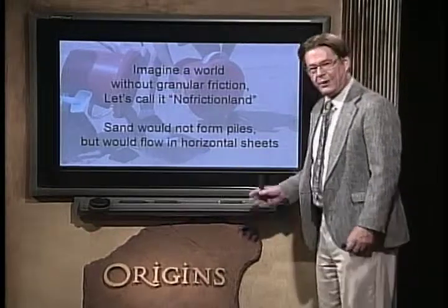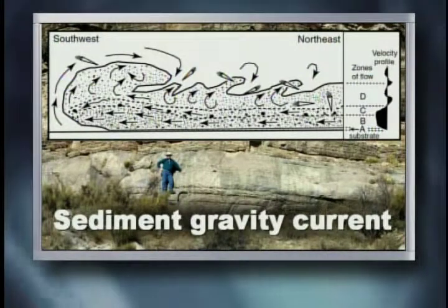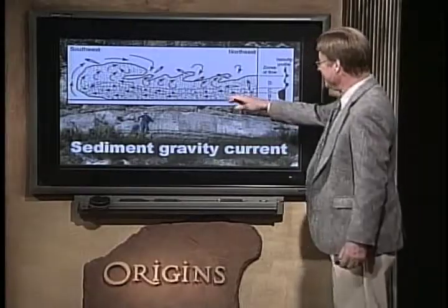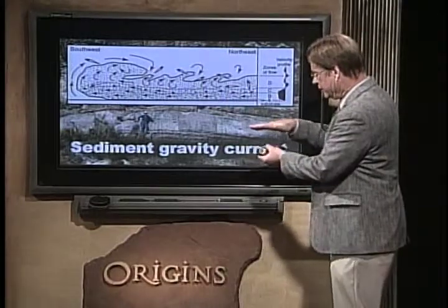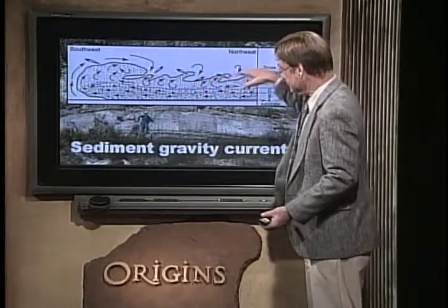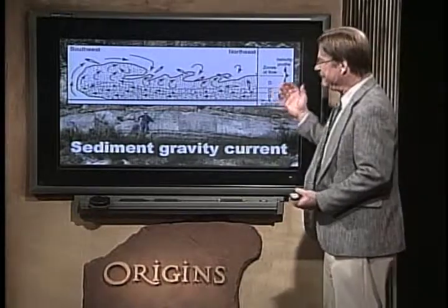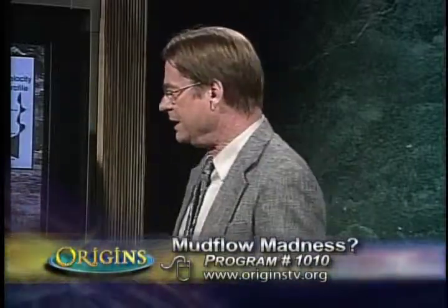Well, in no friction land or low friction land, I can imagine how sand could form sheets. I imagine what I call a sediment gravity current. A sediment gravity current is a flow, essentially over a horizontal surface, of sediment dispersed in water. And it's about 50% sediment, about 50% water. And as it flows, the bottom part is laminar flow, in other words, it's sheeting one over another, the top of it is turbulent because of the interaction here. And then what do we have? We have the coarse fossil material in the middle of the bed. And so by high speed flow, I'm able to imagine how the coarse fossils could be deposited in the middle of the bed in a high speed, low friction granular flow.